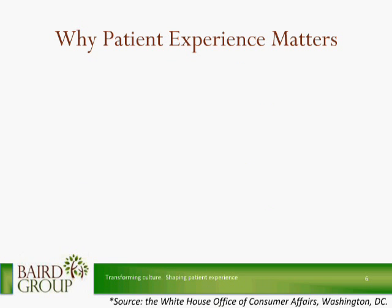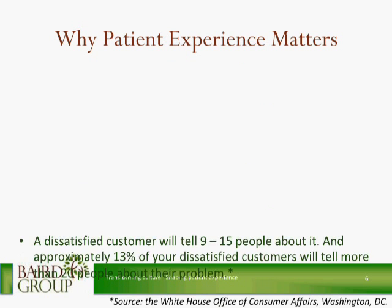We provide a service. And so it's not enough to have clinical quality indicators and then sit back and rest in the knowledge that you do great clinically. Frankly, that's expected. That is the business you're in. You're in the medical profession, so your customers, your patients, expect you to know what you're doing clinically.